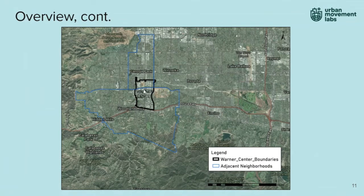And then Warner Center, as you see, kind of straddles these two different neighborhoods. And Warner Center is very much known as the downtown of the valley. So there are high-rise office buildings in the face of a mostly flat area, big malls, retail stores, a healthcare campus, a community college, and a park, which we'll show you more images of later.